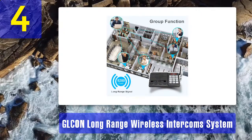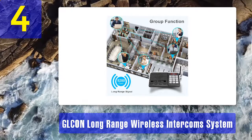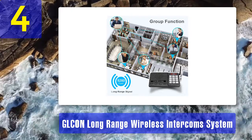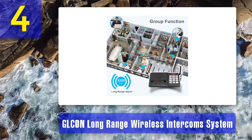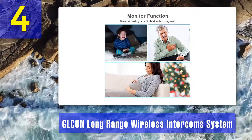This intercom wireless for home can work as a monitor device for you to know what happens in the other rooms, usually used for monitoring the child or elder to avoid some emergency. Monitor function for 24 hour periods.